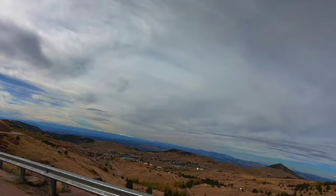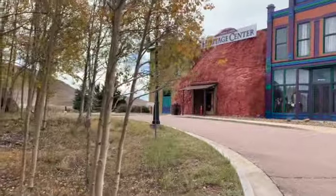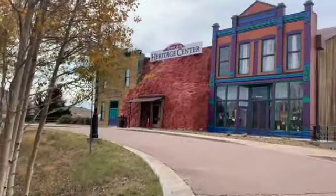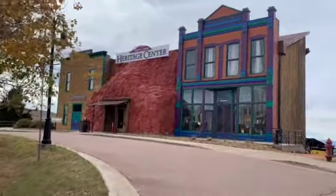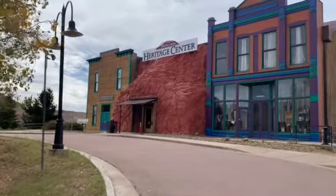It's a great destination for the whole family. Plus, did I mention it's free? It's a museum telling about the mining history of the area, plus it has dinosaurs inside, and you cannot beat the spectacular view.